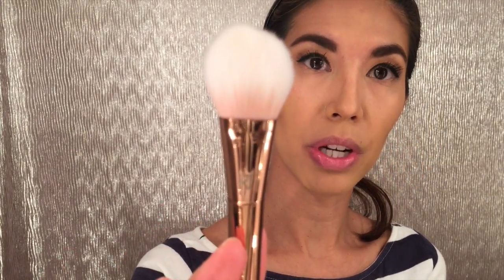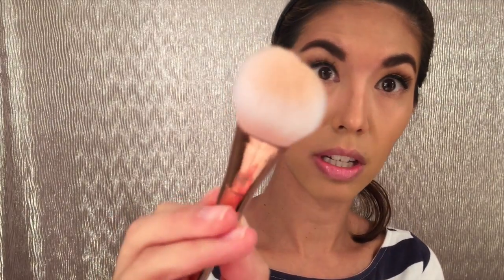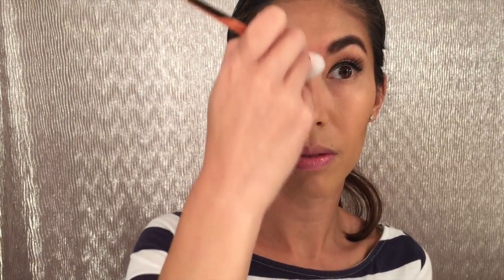And I'm gonna take my nice little domed brush here. This is a Real Techniques 300. I think it's the Real Metals collection. I'll link it below. I'm just going to take some on the top of my brush here. I'm going to run it down my nose. There. And already I can see the lighting, because I have great lighting in here right now, but you can see there's a highlighted area. That's where you would want to put highlight, because the light is naturally hitting that part of my skin right now.